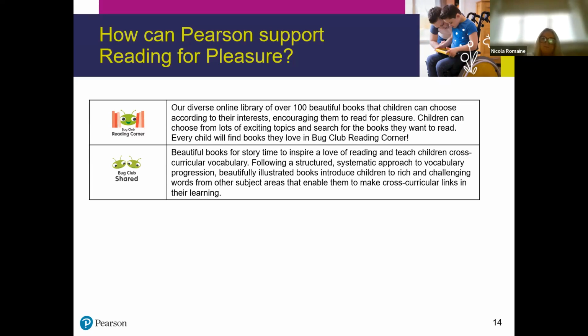And then we have Book Club Shared as well, which are for Reception, Year 1 and Year 2. These are absolutely beautiful books for story time, to inspire that love of reading and to teach children cross-curricular vocabulary. So it's ideal when children are not able to access these kinds of books themselves. They still need to be able to hear that vocabulary that will help them to access the rest of the curriculum when they're able to read those books themselves. And they need to hear these rich stories and texts to give them a real appetite for reading whilst they're still learning to decode.